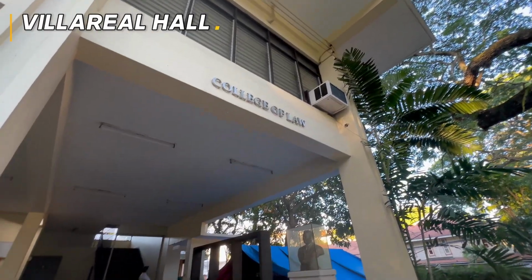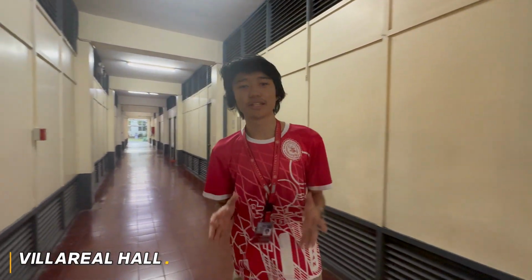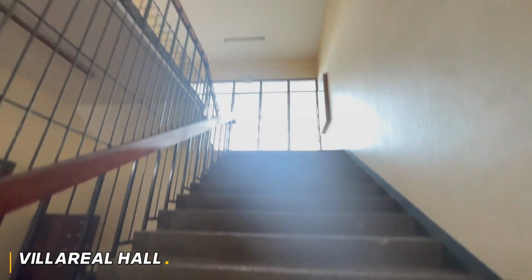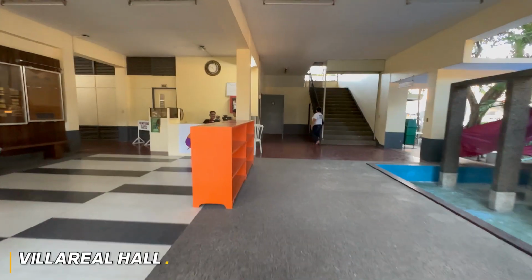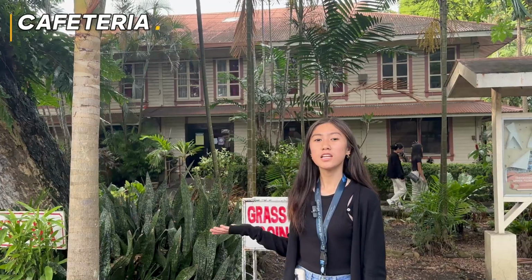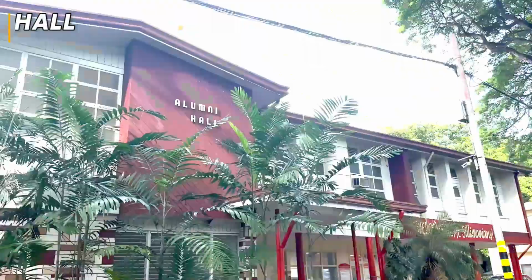Did you know that the Villarreal Hall actually has a court where students can practice how it feels to be in an actual court? The Villarreal Hall was named after Cornelio Villarreal. He was a pre-law alumnus here in Silliman. The Silliman University cafeteria has a lot of good food, and it is also a great place where you could relax after all your classes, meet new friends, and also do your homework.